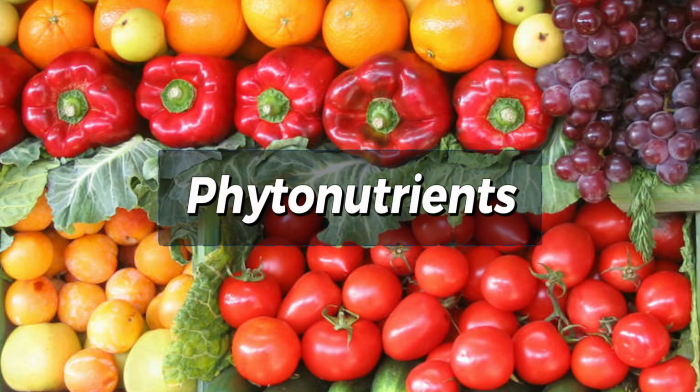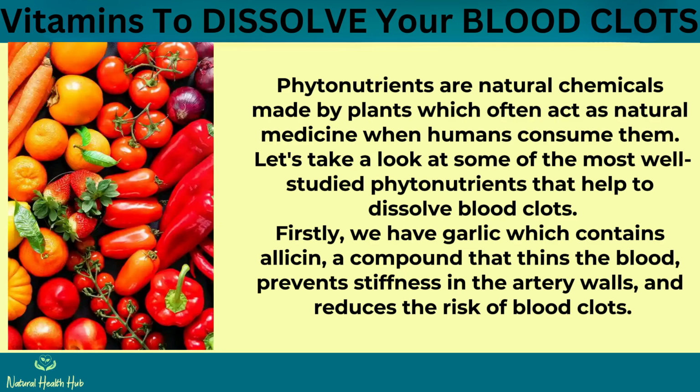3. Phytonutrients. Phytonutrients are natural chemicals made by plants which often act as natural medicine when humans consume them. Let's take a look at some of the most well-studied phytonutrients that help to dissolve blood clots. Firstly, we have garlic, which contains allicin, a compound that thins the blood, prevents stiffness in the artery walls, and reduces the risk of blood clots.